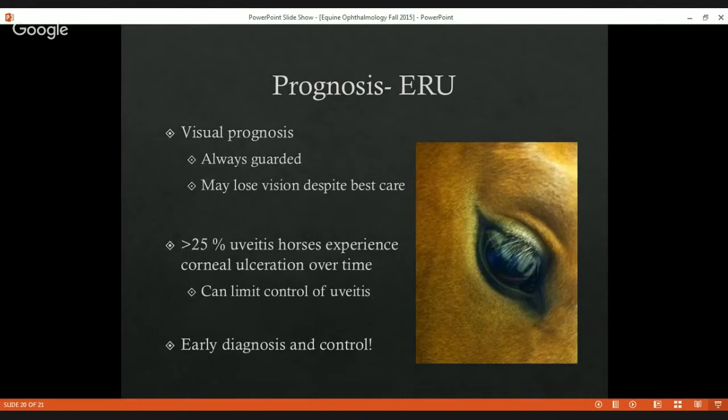The prognosis for vision for equine recurrent uveitis is always guarded. This is because every time the eye has a flare, it becomes more and more injured. Even despite all of the best care and the best efforts on everybody's part, the horse may lose vision over time. About 25% of these horses do experience corneal ulceration just because the inflammation can traumatize that cornea. This also can limit your control of the uveitis when the horse has an ulcer. And as with everything, early diagnosis and control is key, although these can be very, very frustrating cases.